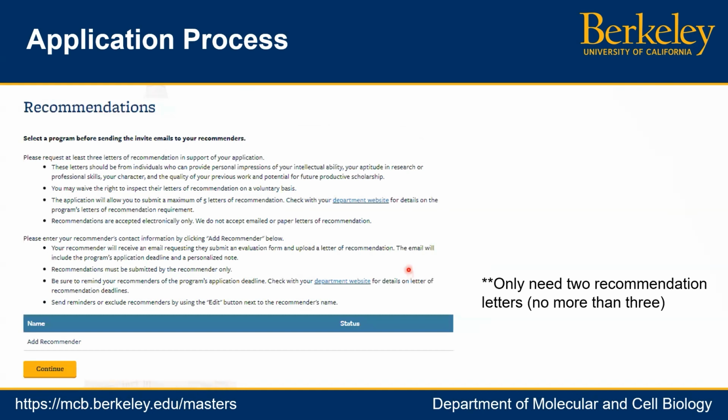Now, you have reached the recommendations section of your application as shown here. We request that you have 2 letter writers who can submit letters of recommendation on your behalf. And please note that letters must be submitted through the application portal. Once you fill out the information for each of your letter writers, they will be notified through the application portal and be requested to submit letters on your behalf.